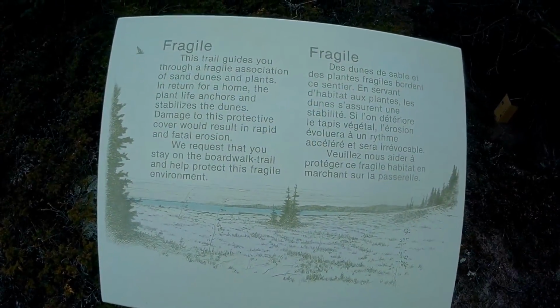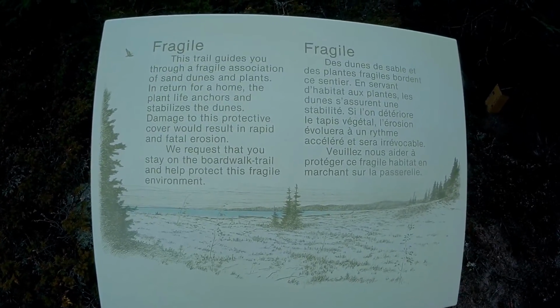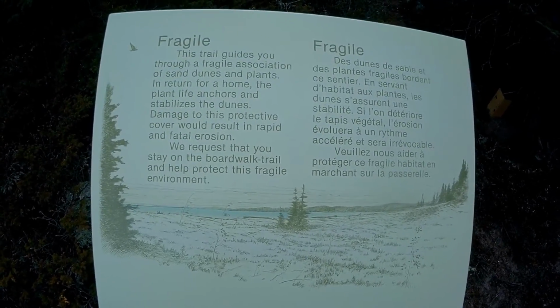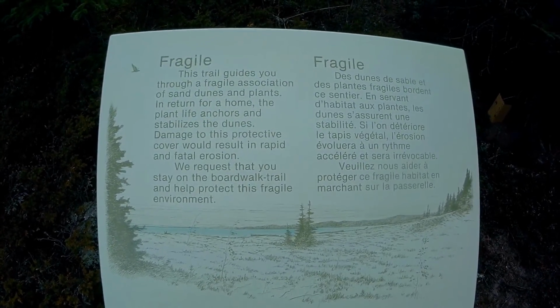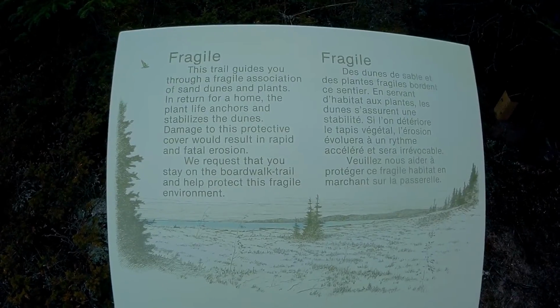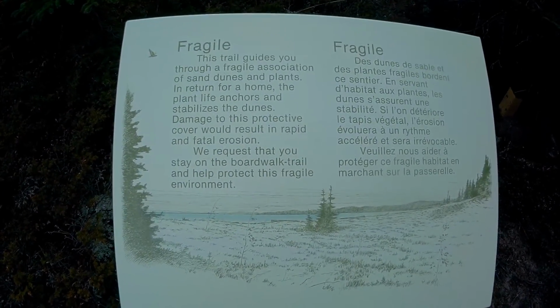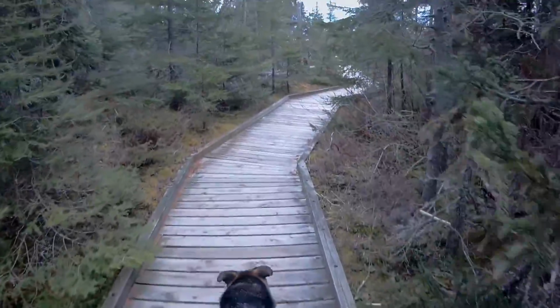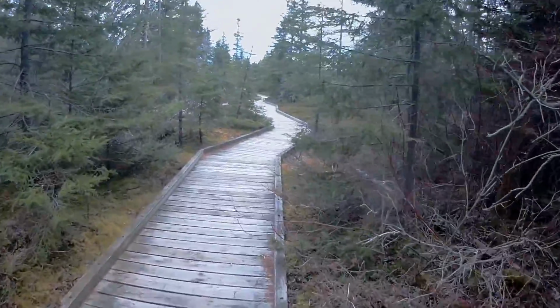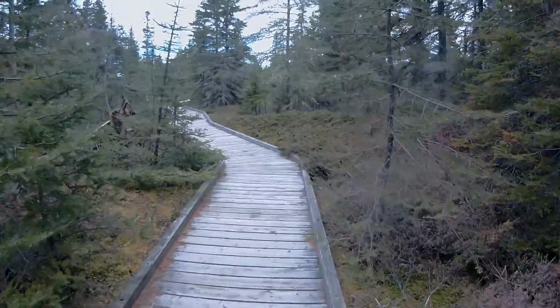So this trail guides us through a fragile association of sand dunes and plants. In return for a home, the plant life anchors and stabilizes the dunes. Damage to the protective cover would result in rapid and fatal erosion. We request that you stay on the boardwalk trail and help protect this fragile environment. There's a great boardwalk on this trail. Come on, back up on the boardwalk. This really is an excellent facility.